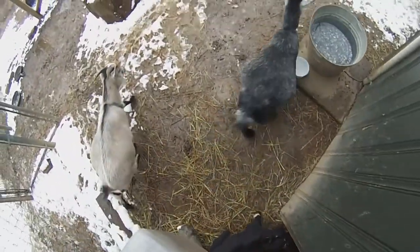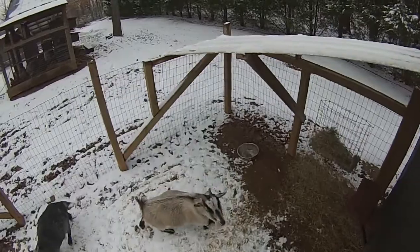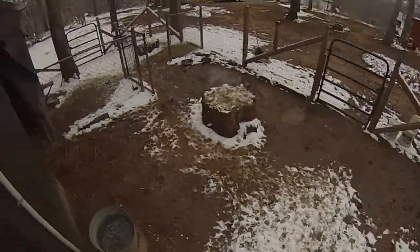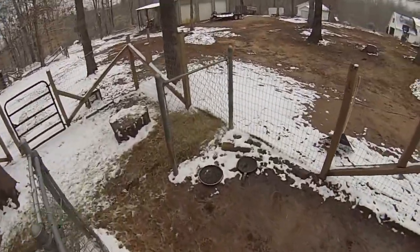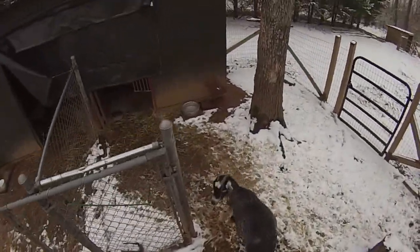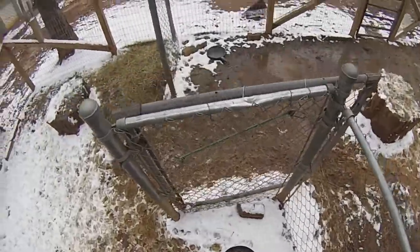I really gotta go to the feed store. We don't have much left. But they all want to come in here and get in there on top of me while I'm trying to put their feed out. They act like they're starved to death, but we done fed them twice today. Come on in here, girl. We keep feeding them. Here. There's you some. There's somebody else some.